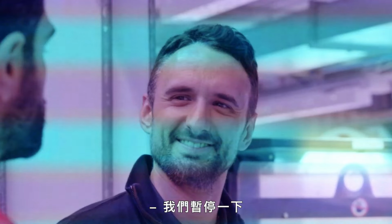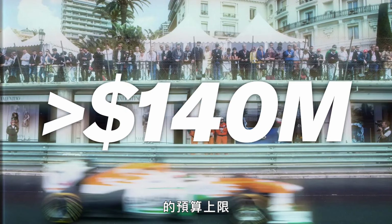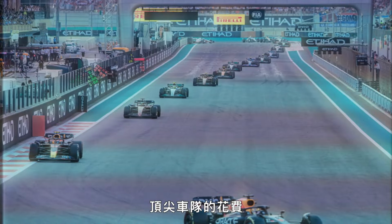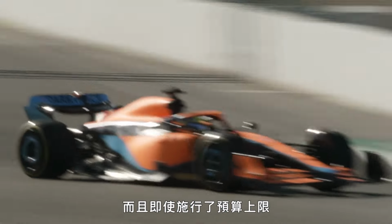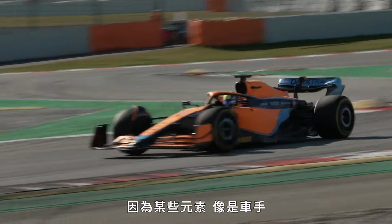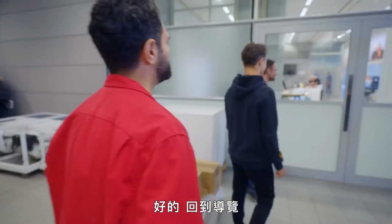Let's pause for a second to talk about the money of F1. F1 is extremely expensive. For starters, teams have a budget cap of about $140 million to race 2 cars on the grid. Sounds like a lot, you say? Well, the estimated spend of the top tier teams before the advent of budget caps was around $400 million. And even with the budget caps in place, which some say teams don't really abide by, those numbers can go much higher because certain elements, like the drivers, don't hit that budget. All right, back to the tour.